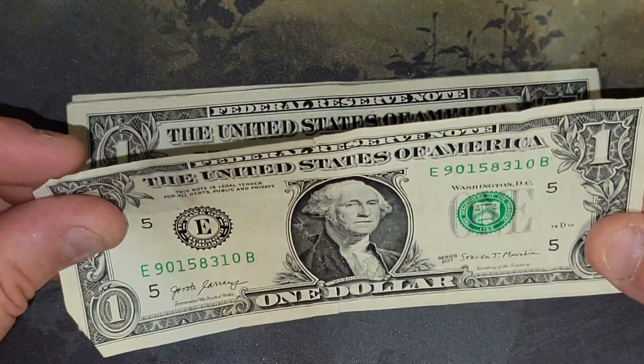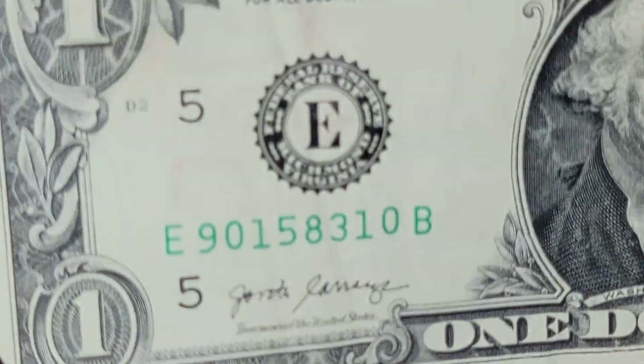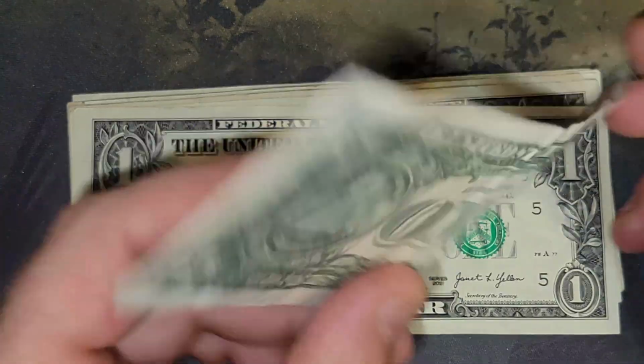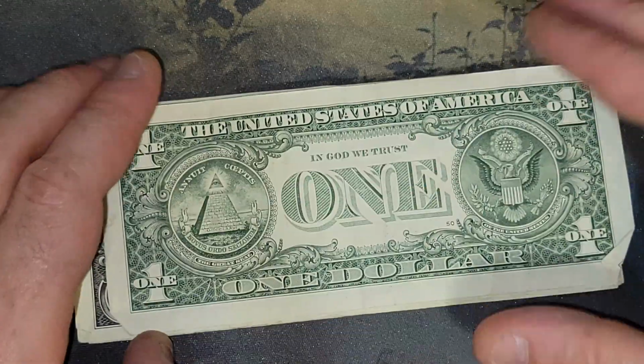Last few were really good condition, but nothing collectible. I'm not seeing much in this bill search. Kind of funky 3 there, sitting a little low. Hard to tell on the camera though. 2017 series, same deal. Look for star notes in that series.